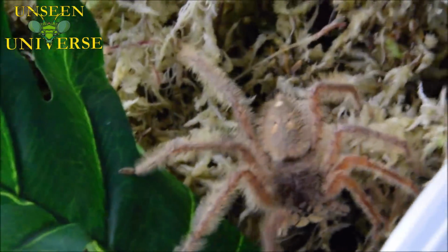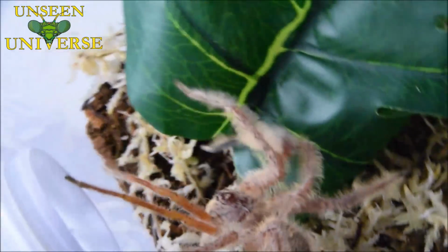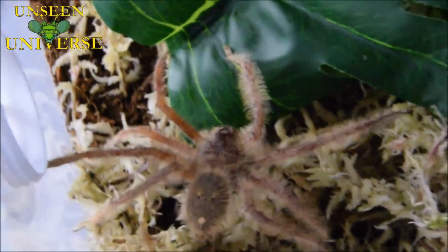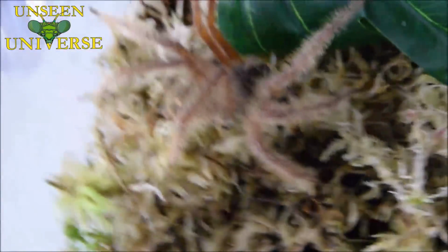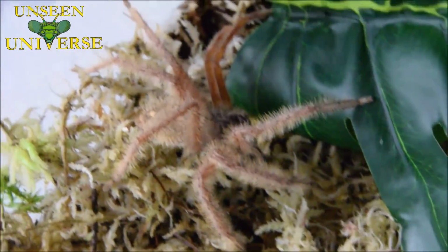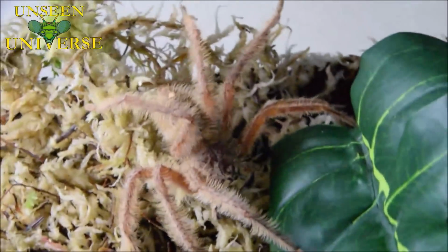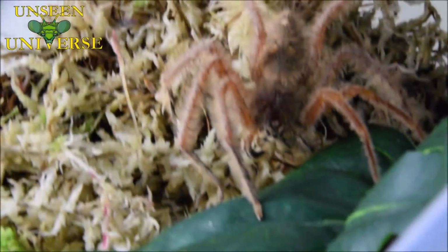Right, I'm just going to leave them alone, I think, because it's been a stressful trip. They've been in the post overnight. They've come here and I've started poking around with them, so I'm going to leave them to it. I know these digs are a bit small, but I think I'm going to upgrade them to a slightly bigger enclosure. Anyway, I'm going to get some better video footage soon.